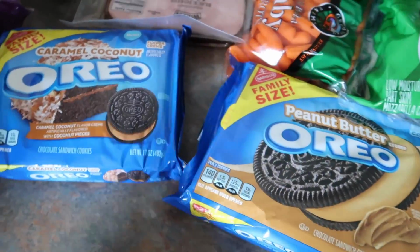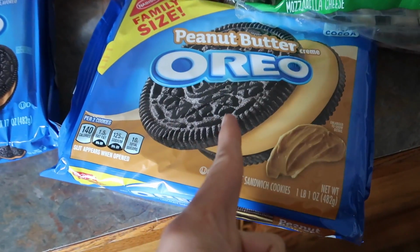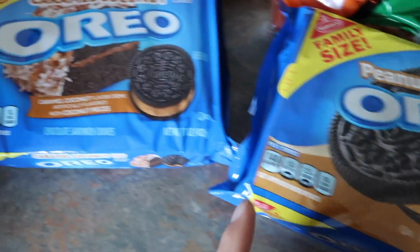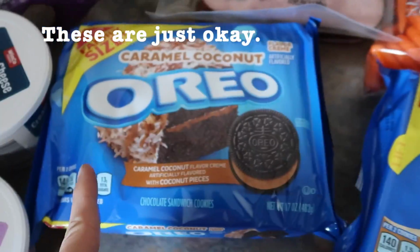I'm not the hugest fan of Oreos on a traditional day. Don't come after me. You won't change my mind. Regular Oreos, meh. The little mini Oreos, very good. Peanut butter Oreos are delicious, and mint Oreos are delicious. This looks really interesting. So I thought we would try these.